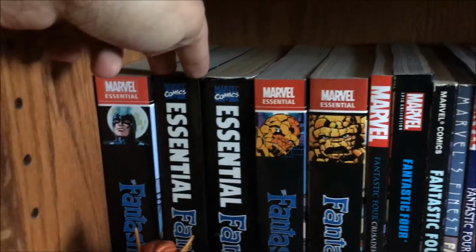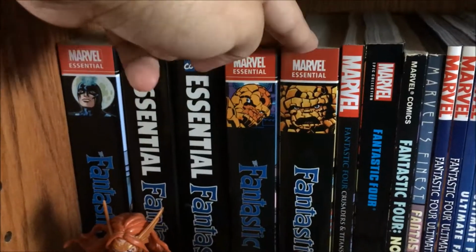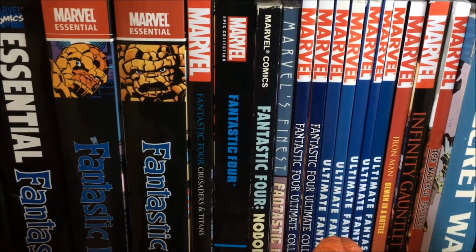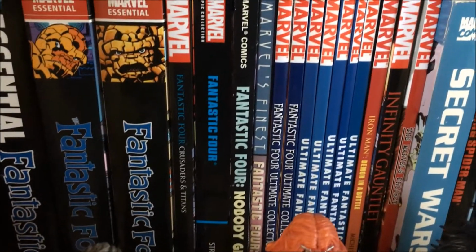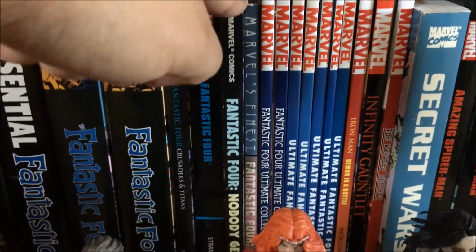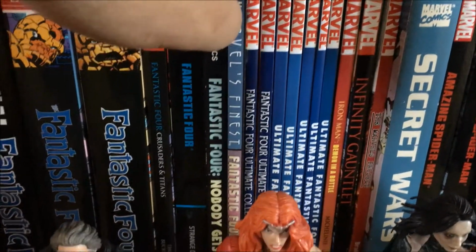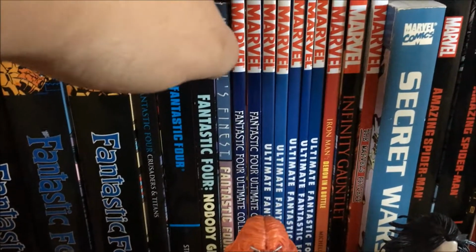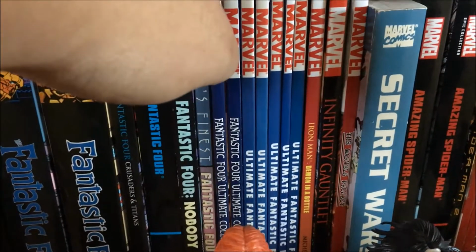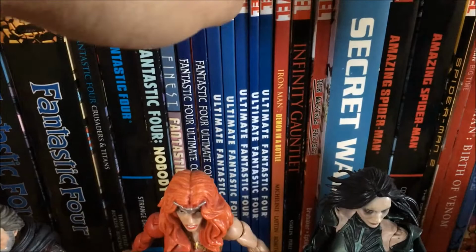But and then you have Marvel Essentials, Fantastic Four, Volumes 5 through 8. And then you have Fantastic Four, Crusaders and Titans. You have Fantastic Four, Strange Days by the Marvel Epic Collection. You have Fantastic Four, Nobody Gets Out. And then you got Marvel's Finest, Fantastic Four, Heroes Reborn. And you got the Fantastic Four Ultimate Collection, Volumes 1 and 2 by Mark Waid. And then you got Ultimate Fantastic Four, Volumes 1 through 5.